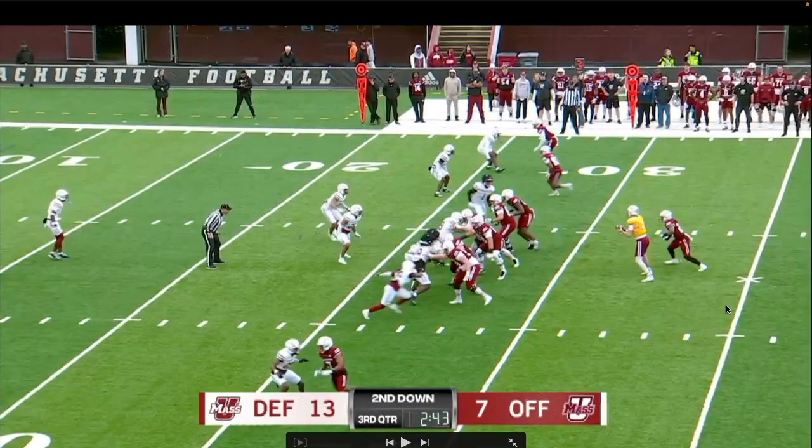Next play, again, you see his eyes immediately go to these corners right here. And to be honest, this one is not as easy of a decision. It's kind of just like a see what you're getting.